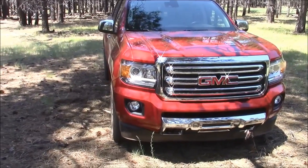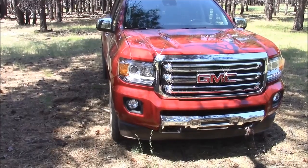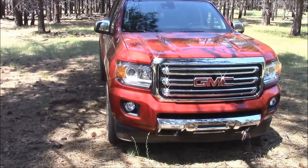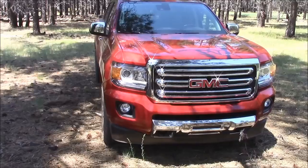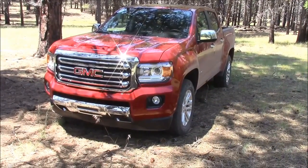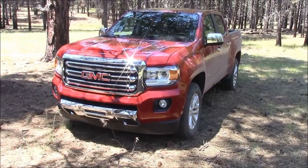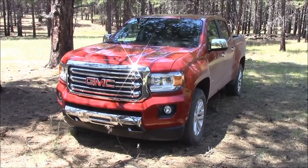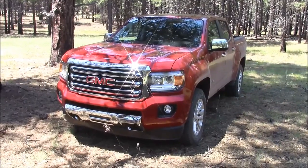Most potential diesel buyers are concerned about real-world fuel economy. Officially, the EPA says it's 20 mpg in the city, 29 mpg on the highway, and 23 in mixed city and highway driving. This vehicle got 19 to 21 in the city, 24 in mixed city and highway driving, and on the freeway long trips we average 26 to 29 depending on the speed. So overall the EPA figures are pretty accurate.